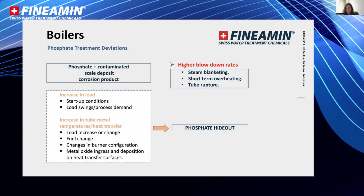But at the end of the day, over and over accumulating phosphates, it will be generating overheating, steam blanketing, and even tube ruptures. And additionally, even if we think that we will dose enough phosphate, but then because of the control parameters, we need to increase the blowdown, then we'll be increasing blowdown rates, which means that we're increasing the energy cost. And primarily for medium and high pressure systems, we have another issue about the phosphate.